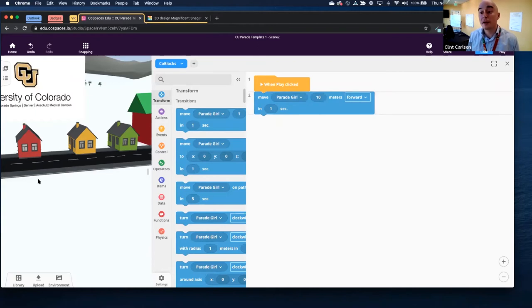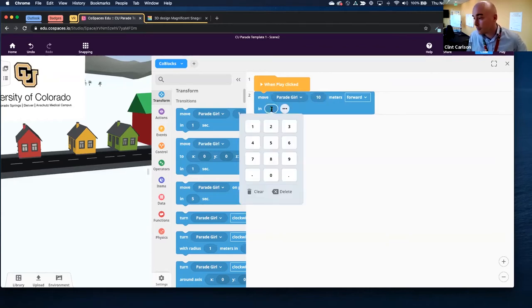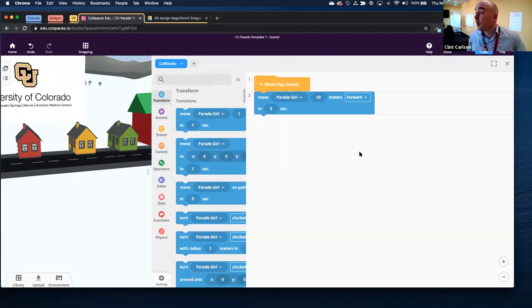And if I had multiple characters in here that were on code, I could select them from this dropdown, but right now I just have the one because I've only activated CoSpaces or CoBlocks for that one character. We got 10, we're gonna move, when play is clicked, we're gonna move Parade Girl 10 meters forward and it's gonna take 1 second to do it. And change that to 5 seconds. And then we're gonna click play and see how this looks and then make adjustments to it.